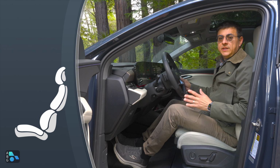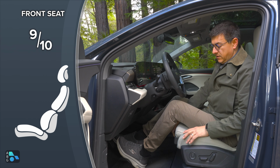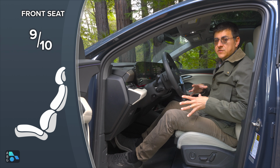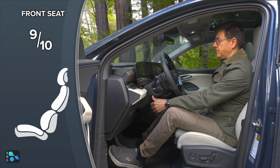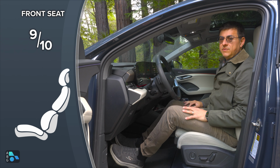The front seats are nearly identical to the ones in the Q5. We have a 4-way adjustable lumbar support here, manual extending thigh cushion, pretty aggressive bolsters for the seat bottom and seat back cushion. I find those very comfortable, but if you're larger than I am, you might find them a little bit restrictive. We have a powered tilt telescopic memory-linked steering wheel, and interestingly, no adjustability for the head restraints.